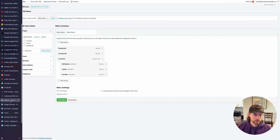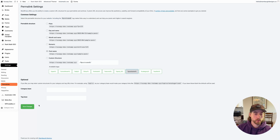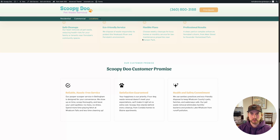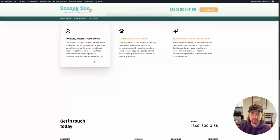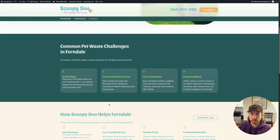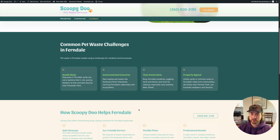Maybe I just need to reload the permalinks. Of course, this is always something that you should check. Just resave permalinks to flush out that custom post type. And then we can come in here and reload. Still nothing. So that's something I'll have to troubleshoot. Components are new, so I'm not sure if they're completely fleshed out yet. But this is looking pretty good.